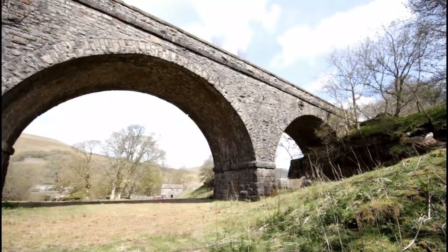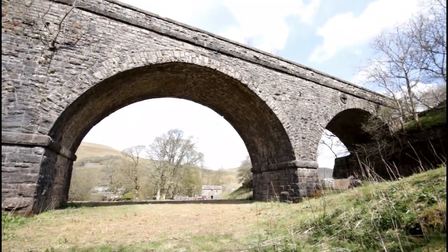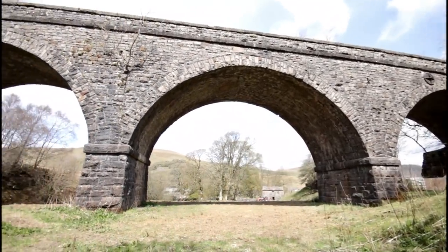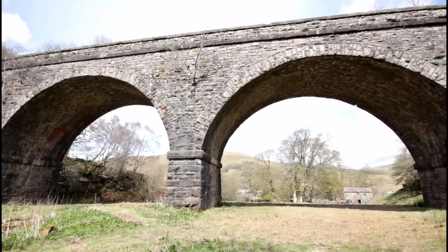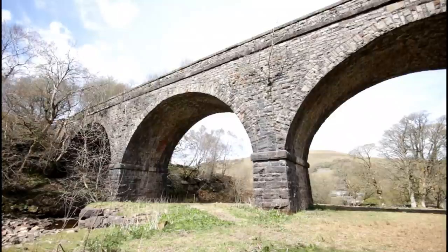So this here now is Mossdale Viaduct, beside an old lime kiln which is not far from the abandoned quarry. Mossdale Gill Viaduct is about 78 yards long at 40 feet high, with four arches, built from June 1876, and they finished it in February 1878.